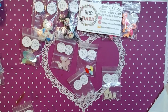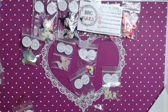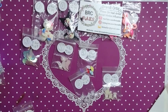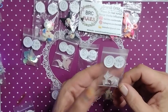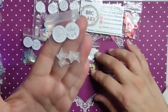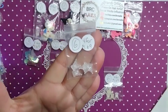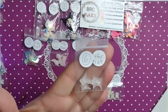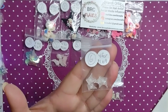Let me shut this light off. Glow in the dark. These are so cute. They're the mini Karami, Aurora Karami with body, and they do glow in the dark. 4 for $1.69. 10 mm by 12. More colors are available than the 4 she's showing here.